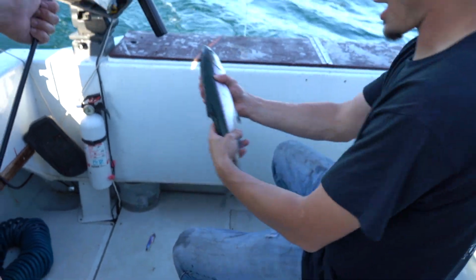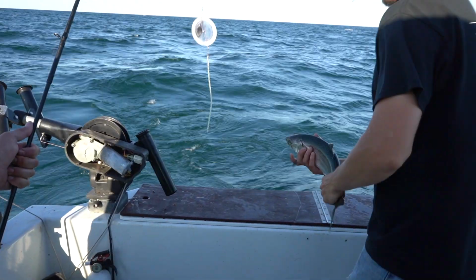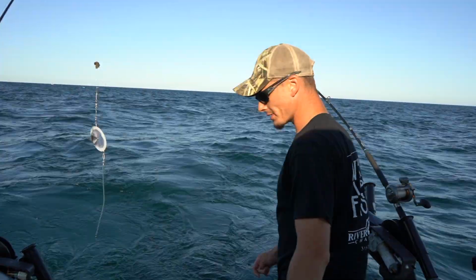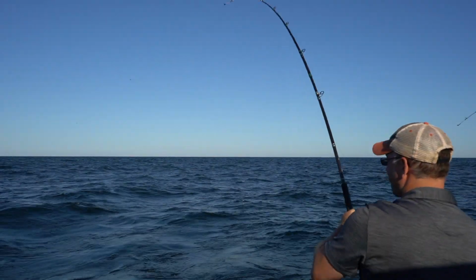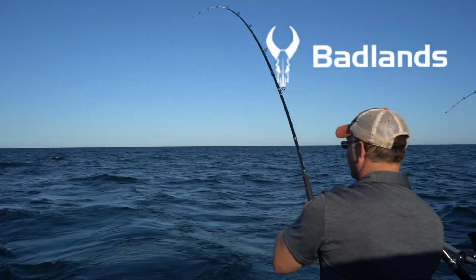Alright, here he is, guys. Beautiful fish. That's a nice fish. We'll catch him in a couple years. See you, buddy. Nice. And there he goes. Yeah, he'll go down right out front. We hear about guys fishing ground island.